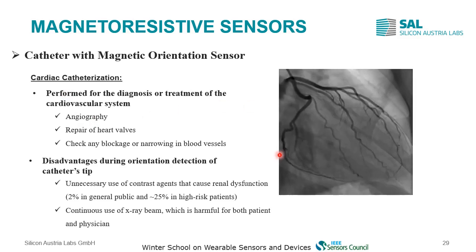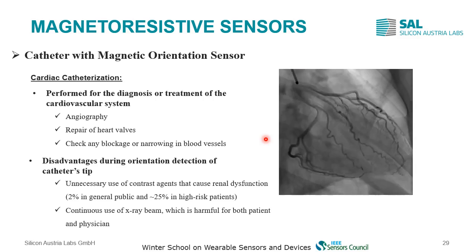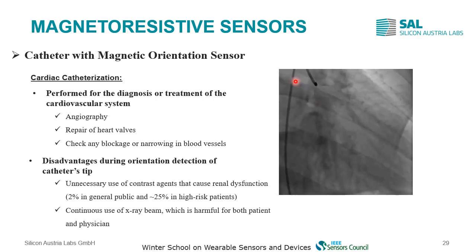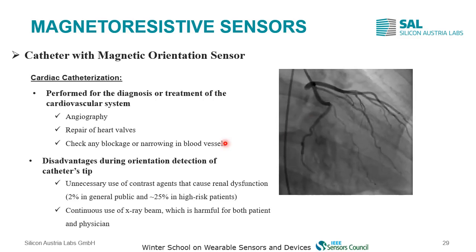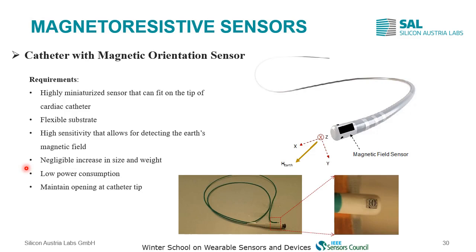Now, there are some disadvantages associated with this. The thing is that you want to see where your catheter is, and this can only be visualized with X-ray. So basically an X-ray video is taken as the catheter is inserted, and then in order to visualize the vessels, a contrast dye is pumped through the opening here at the tip of the catheter, which briefly visualizes the vessels. Now both the X-ray and the contrast dye of course have side effects, and this is what we wanted to avoid. And in order to do so, we were implementing a magnetic orientation sensor at the tip of the catheter.